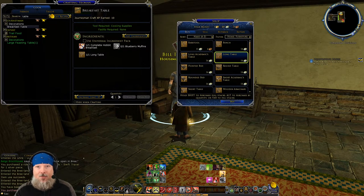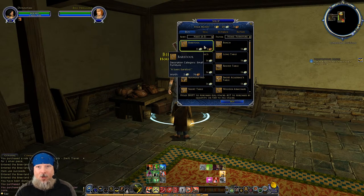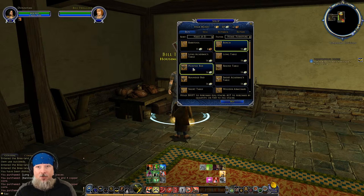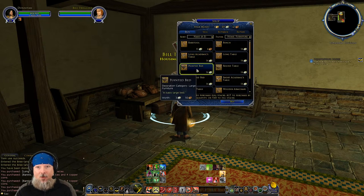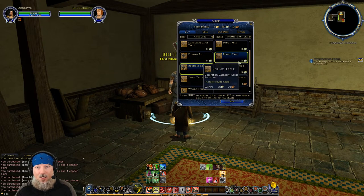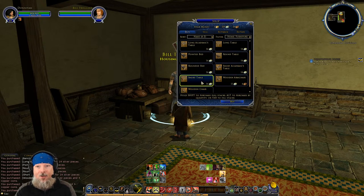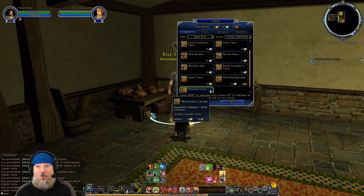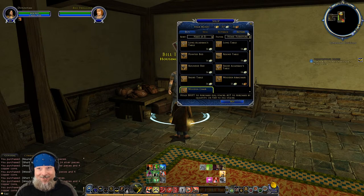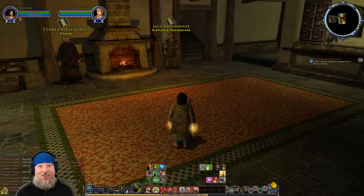Okay, so what do I have here? We have a pointed bed. I'm going to buy a little bit of everything. I'm going to buy a couple bar stools, a bench, long academics table, pointed bed, round table, rounded bed, short academics table. There we are. Wooden armchair, wooden chair, short table. I'm going to buy a couple of each of the chairs. Okay. Now, that's very, very good.